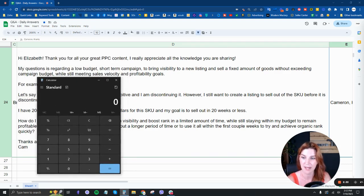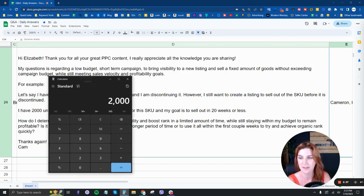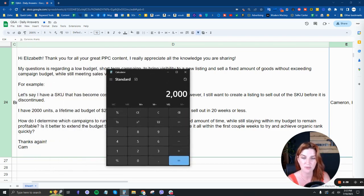Let's do some mathematics here, okay? I don't even need to divide this, but you have 2,000 products and you have a lifetime budget of $2,000, which means you can afford $1 per conversion if all we're going to do is sell through on the ads. Now, yes, could you gain some organic ranking and do it that way? Yes, but you do kind of want to take that into account.